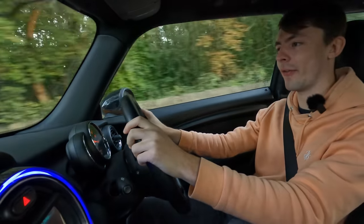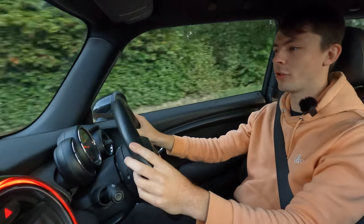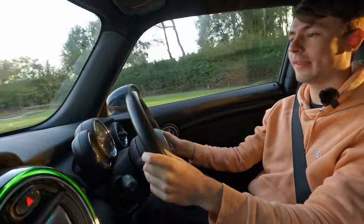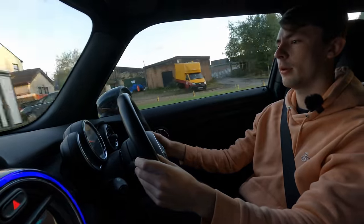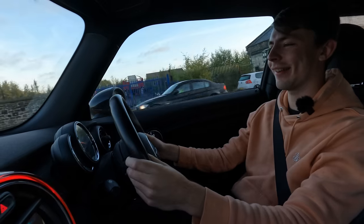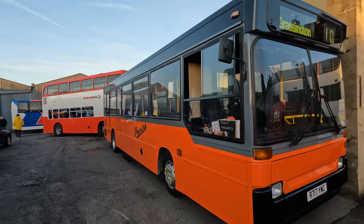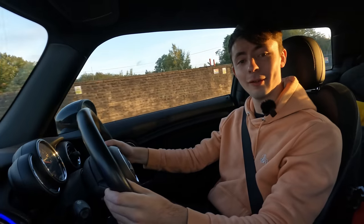Today we are just coming into Great Harwood, where the Town and District Preservation Trust's headquarters are. Sounds posh, doesn't it? I promise you it's not as posh as it sounds. And today we're going to be going to the Skipton Bus Rally. It's Sunday the 9th of October 2022, and we're going to be taking the late John Wright's Pennine Dart, Dennis Dart, number D15, through to Skipton Running Day. So hopefully it's going to be a great day.